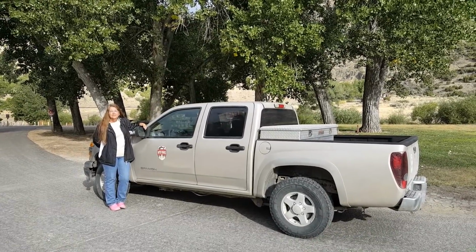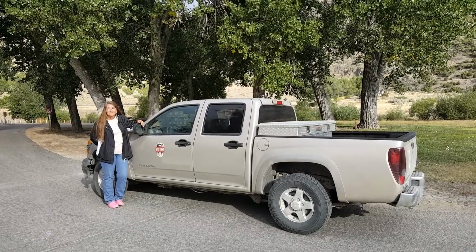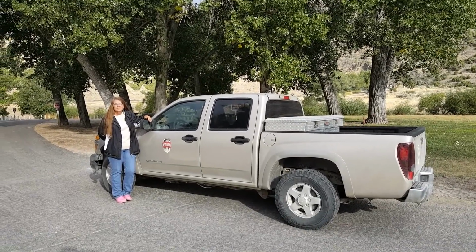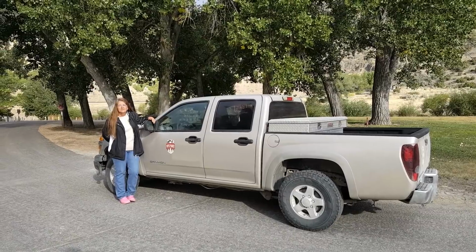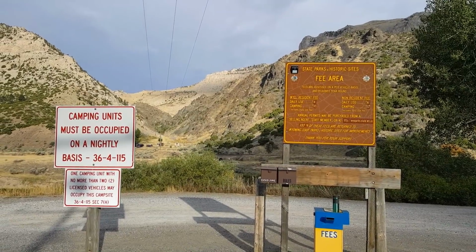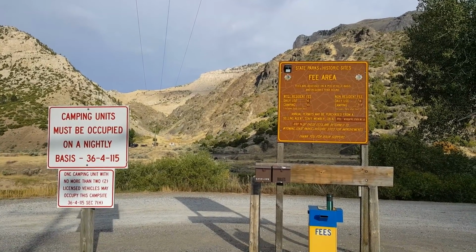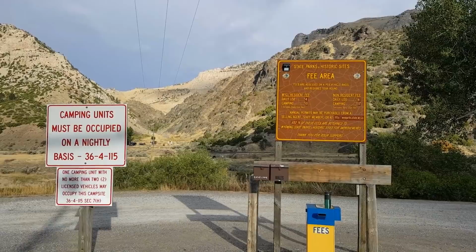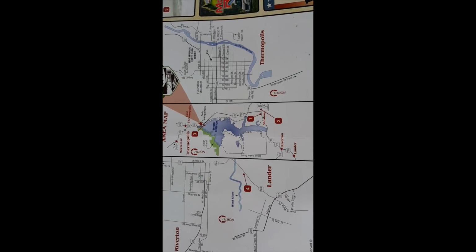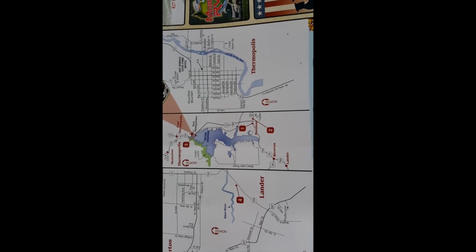We have seen the rangers come through at least once a day, and park personnel are through frequently. Even though there's no phone signal, if you need help, it's never that far away. It doesn't seem that you can get mail here. Perhaps general delivery at the Thermopolis post office. There's a Walmart in Riverton, and there's a Shopko in Thermopolis.